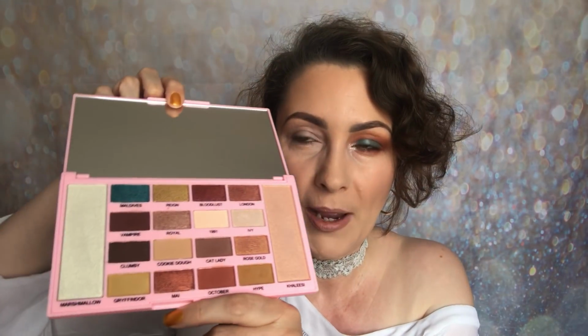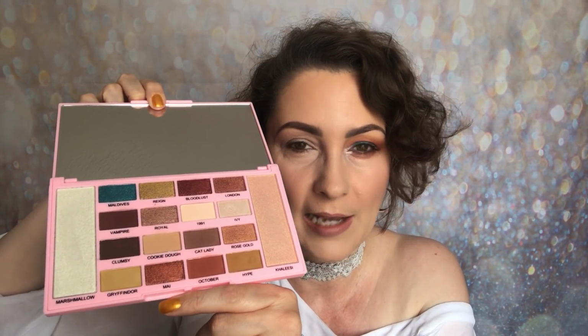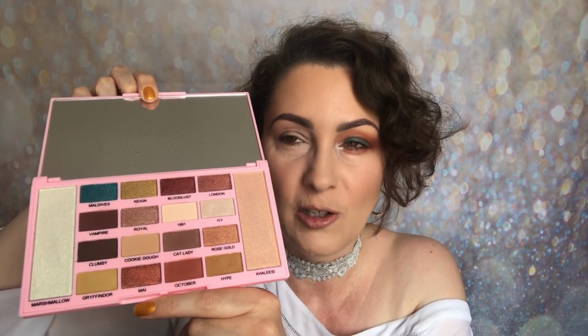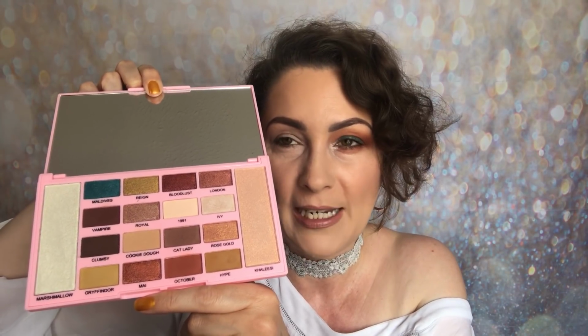What I also love about this palette is that it's one of those palettes, and I don't usually get really excited and can see multiple looks from an eyeshadow palette, but this one I can already see another look featuring these grungier shades, which I really love at the moment. So I cannot wait to share with you more looks from this palette.